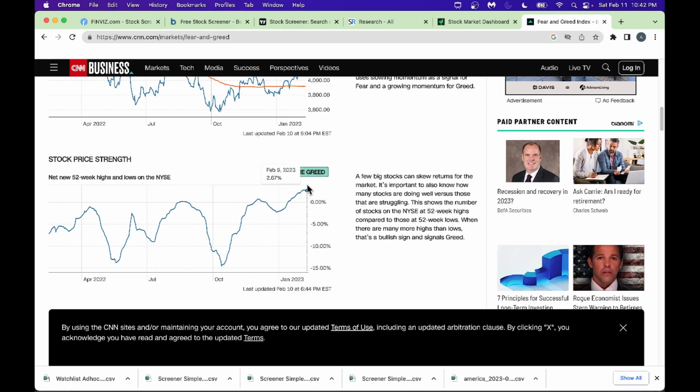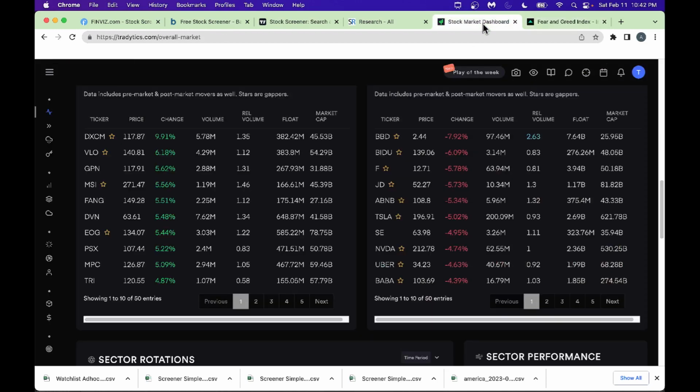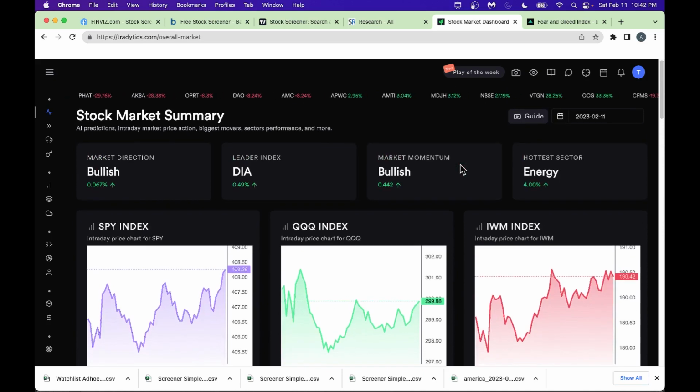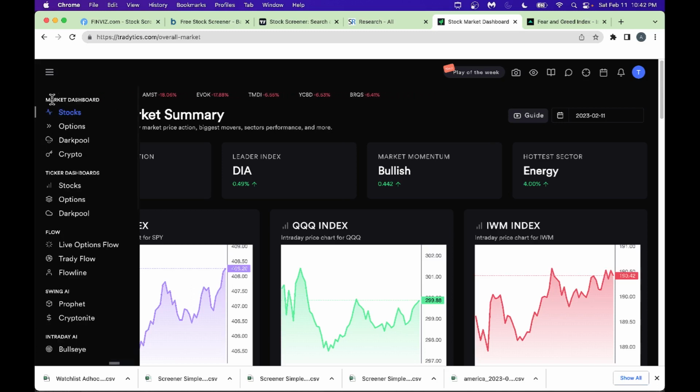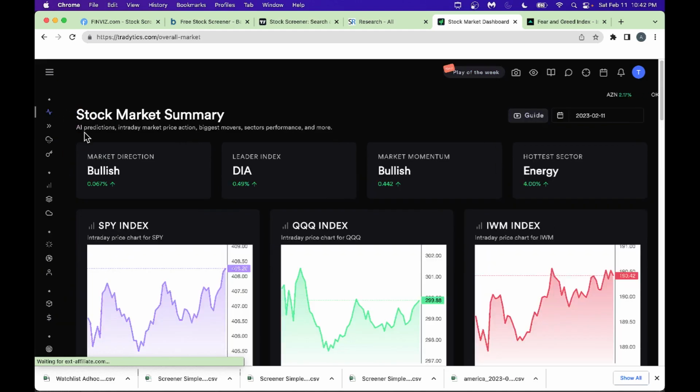All right, now let's jump in here. And one of my favorite tools to look at the market sentiment is tradingview.com. You can see here. You don't need to be a premium member. You can open an account here and register yourself for a free account, so you don't need to pay any money. You could go into this and then go into the stocks here, market dashboard and stocks. This company tradingview.com, they do a great job.